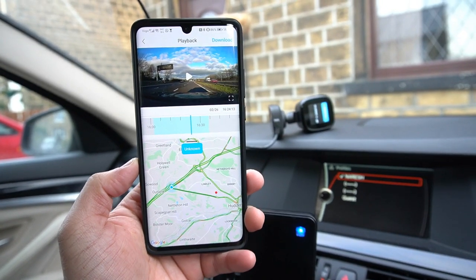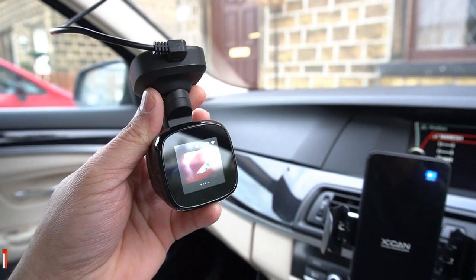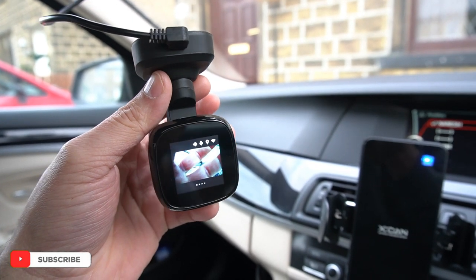And you have to use this application actually to know where your car was when the footage was recorded on it. And as soon as you disconnect your mobile phone from the dash camera, it automatically starts the recording feature. Works awesome, no doubt whatsoever.